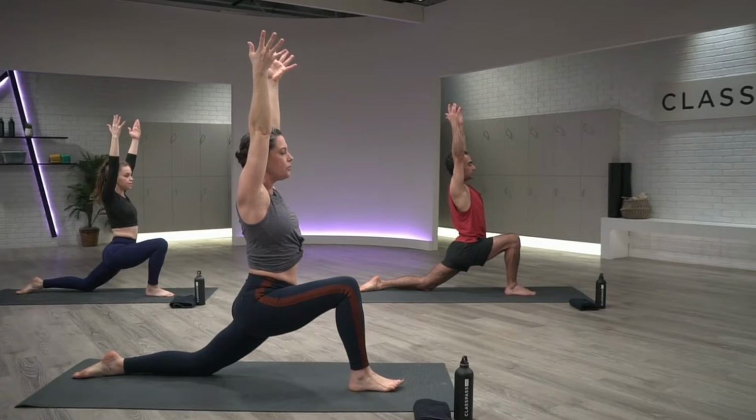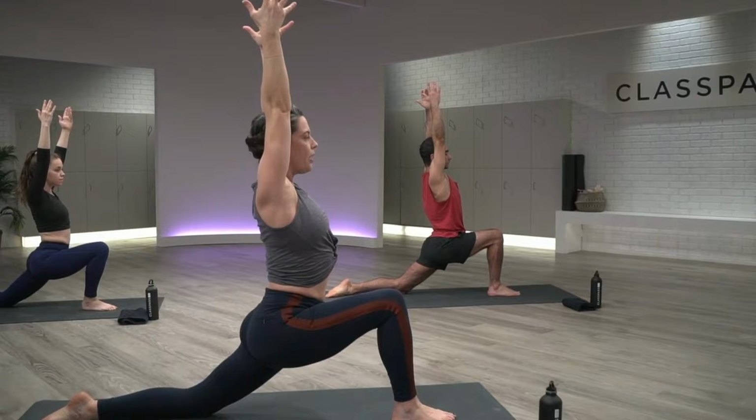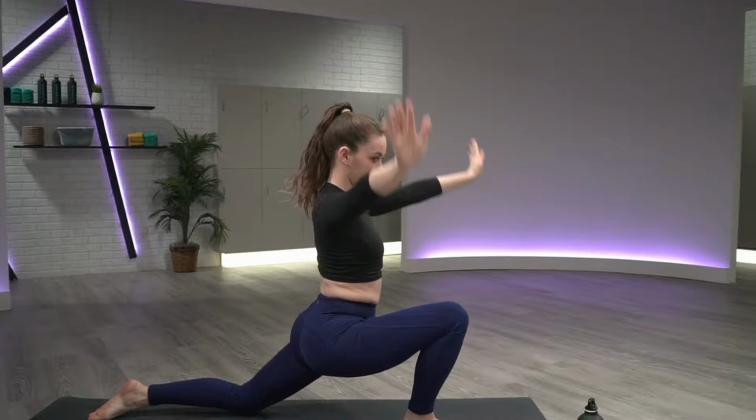Stay here, close your mouth, breathe in. And breathe out. Take one more breath in, lift the chest higher. And breathe out. Good. Float your hands down. We're gonna frame the front foot. Tuck your back toes, lift your back knee up.